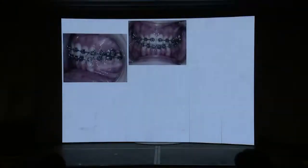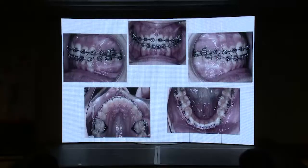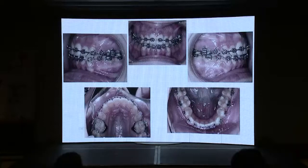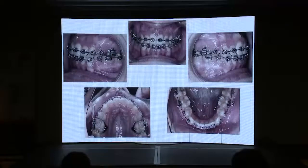After closing all the spaces, we almost reached class 1 canines, just a bit super class 1, a bit class 2, because of the Bolton discrepancy, as we mentioned. We started to use finishing bends to correct the mesial tip of the upper left 5 and upper right 5 on a 16 stainless steel arch wire. And of course, we removed the TBA because it's no longer needed, as we have already closed all the spaces.